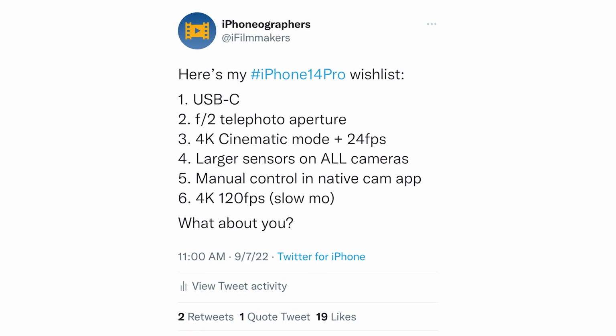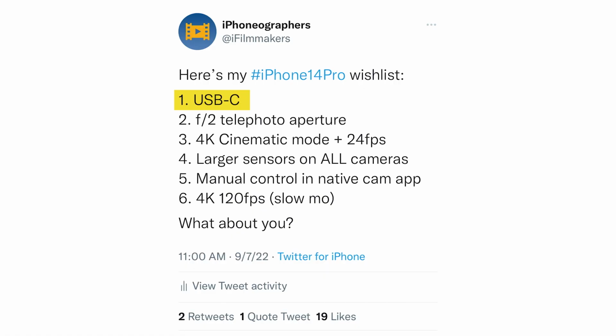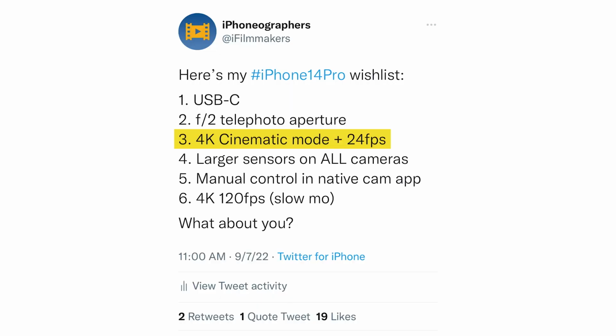And these were kind of in order, but not really, but kind of. Number 1, USB-C. Number 2, an f2 telephoto aperture, because the 3x telephoto on the 13 Pro is just not very good, especially in low light. 4K cinematic mode at 24 frames per second. Larger sensors on all the cameras. Manual control in the native camera app. And 4K 120 frames per second slow-mo.